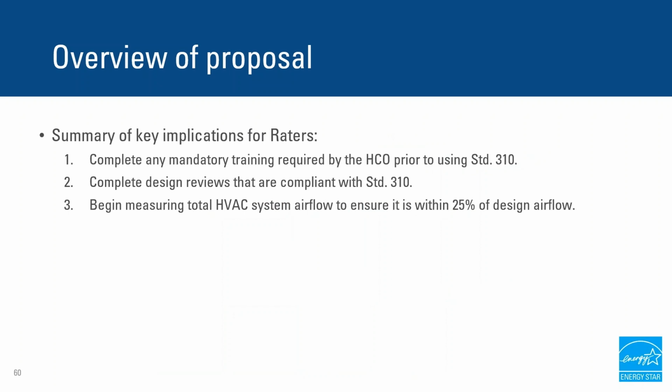So this sounds like a big change, but let's summarize the key implications for raters. If you haven't already done so, you'll have to complete any one-time training required by your HCO prior to using Standard 310. Second, you'll have to start collecting HVAC design documentation that's compliant with Standard 310, along with our Energy Star supplement. And you'll have to review it per the requirements of Standard 310 and our rater design review checklist. And really the big change will be that raters will have to begin measuring the total HVAC system airflow to ensure it's within 25% of the design airflow.